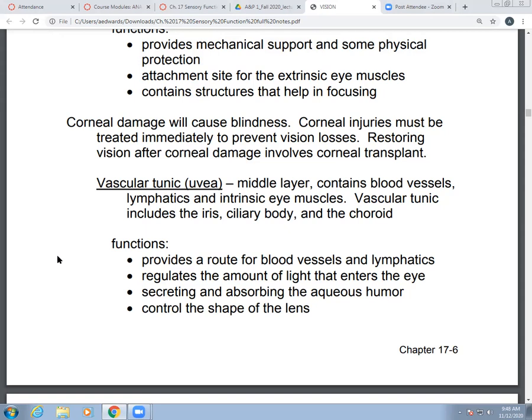All right. Now onto the vascular tunic, or the uvea. That's the middle layer. It's a vascular layer with blood vessels. It also has lymphatics and intrinsic eye muscles, so they're a little deeper. In the vascular tunic you're going to find your iris, where you get the color of your eye, the ciliary body, and the choroid. So the vascular tunic provides a route or pathway for lymphatics and blood vessels.